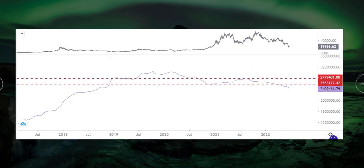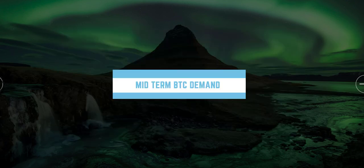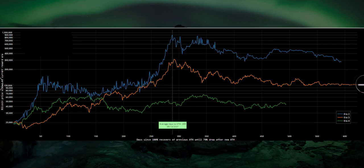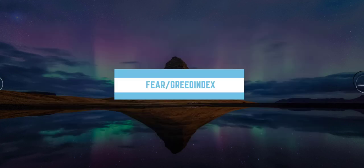We'll also look at the reserves, and we'll look at the funding and understand how funding has been playing a role. We'll look at mid-term BTC demand. We'll compare the bull runs, so you can see how to time the market. In upcoming videos, we'll explain this chart: unrealized profits, which is also hitting the bottom. I'll explain what this chart means.